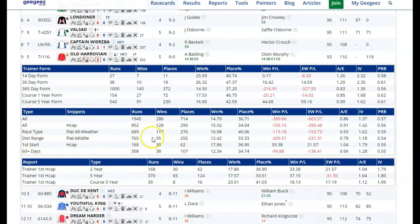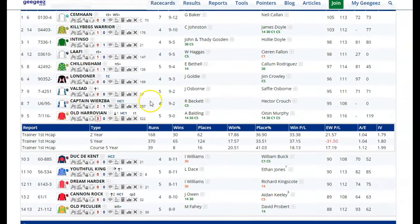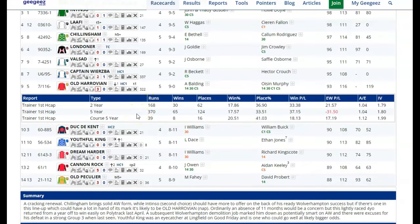Generally, all these snippets here are for the last 2 years. So 17, 18% with first starts in the handicap are decent, of course, plus 33 SP. And it's his first start in a handicap, stats which are worth absorbing. Whether or not they'll be relevant for this horse, we will find out. But yeah, in the last 2 years, 17, 18%. In the last 5 years, he's just stayed consistent. You would have done well backing all of them. And for some of you, that might be a good thing.